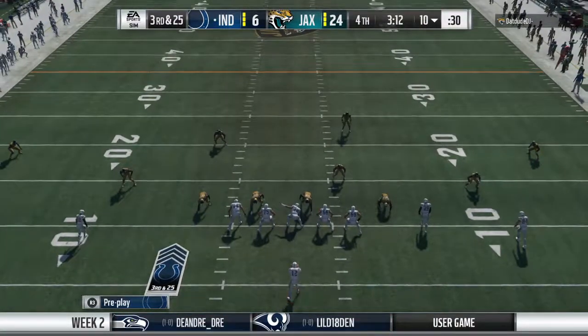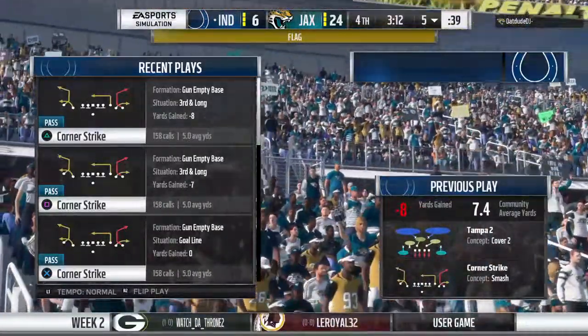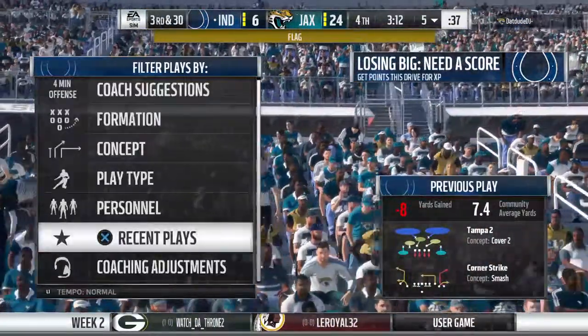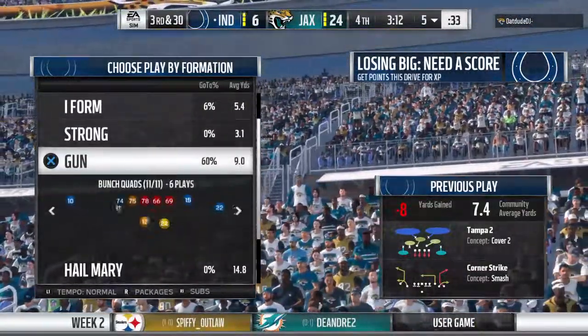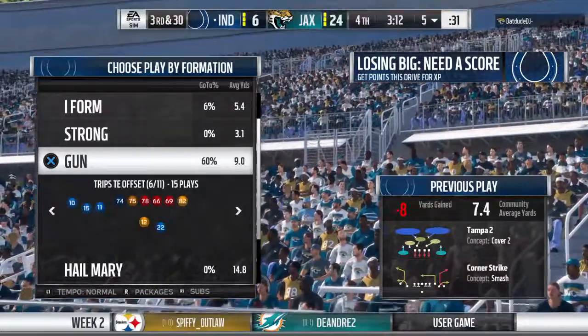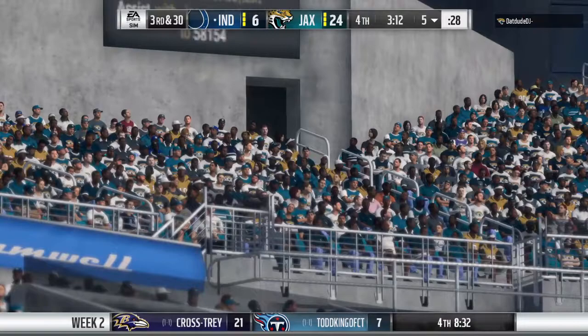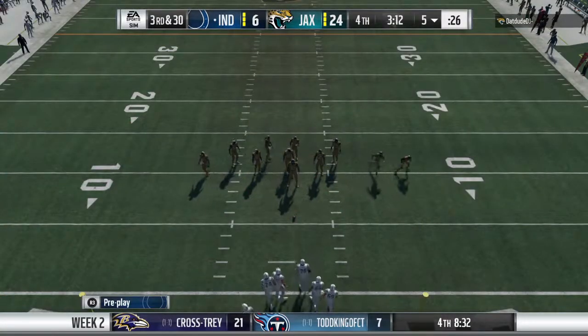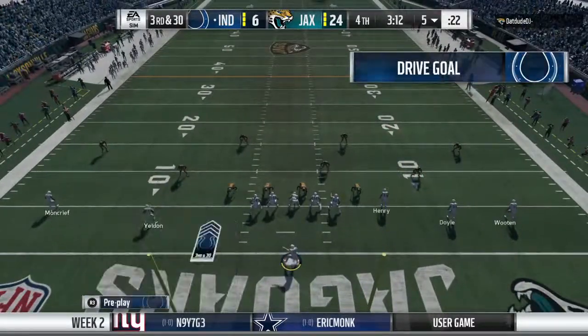This is 3rd and long. Now we've got whistles and a flag. Looked like one of the Colts linemen might have jumped. Need something from deep in the bag of tricks here after first and second down went backwards. It's 3rd and very long.